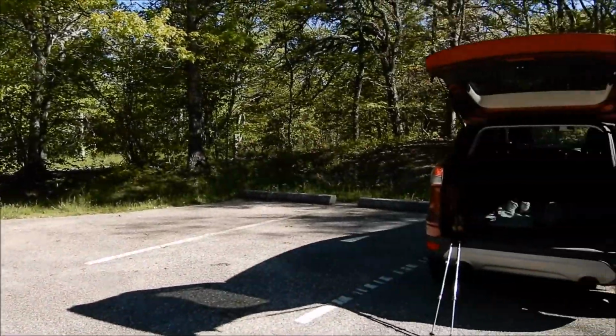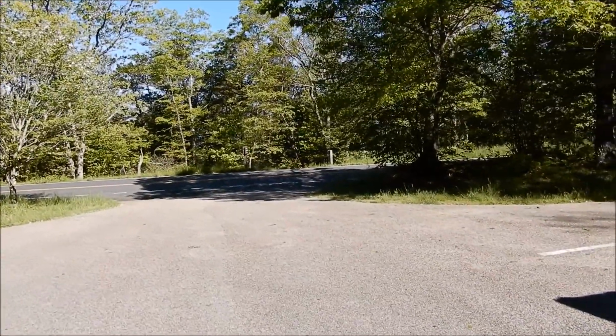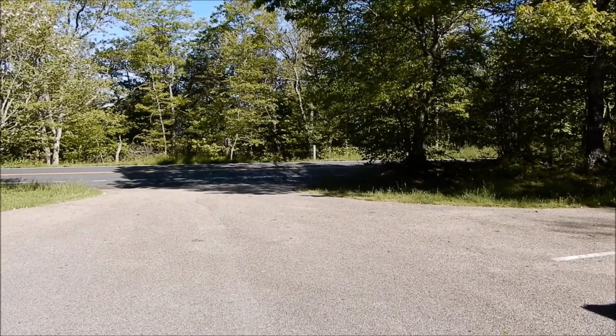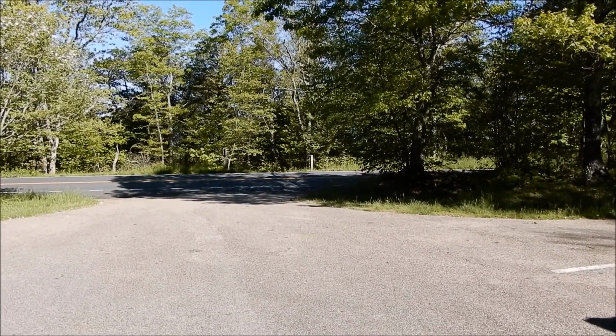So I'm going to close up my car, and we're going to go down here to Skyline Drive, and right over there, that concrete signpost is where the Appalachian Trail is, and it's also the way I'm going to hike down the Fire Road.